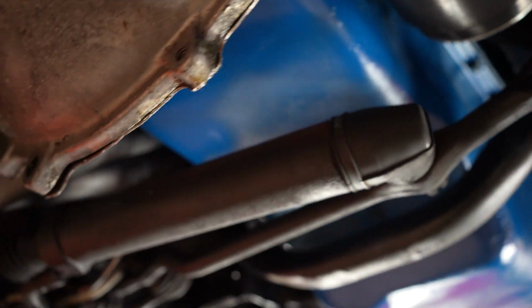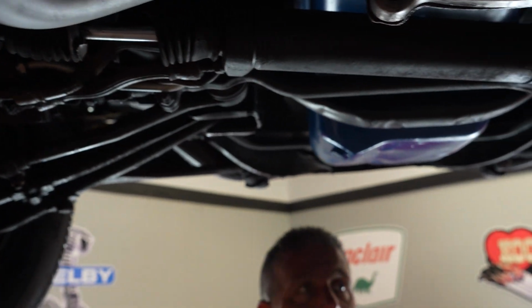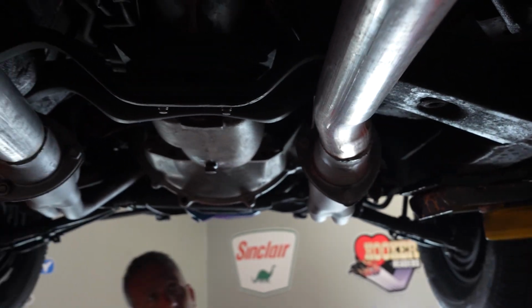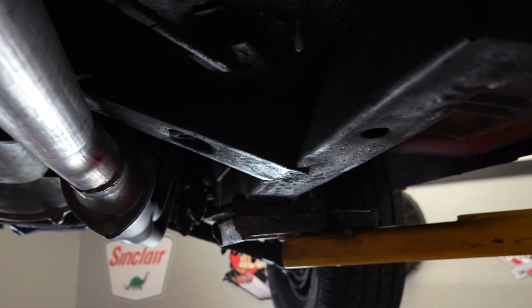The rear of the pan, you can't see that well. A lot of suspension components in the way, starter, headers, everything else. I mean, I can see up there, and all the oil pan bolts look to be dry. Headers look good. They are not collapsed, punctured, rusted. So that's all good news. Torque boxes on the car look great, both driver and passenger side. No issues there.